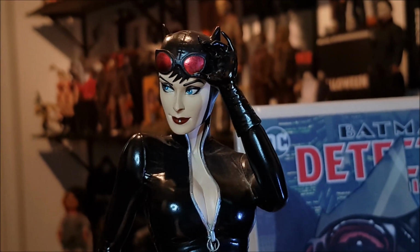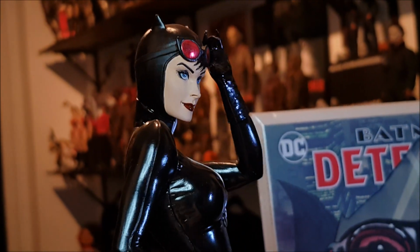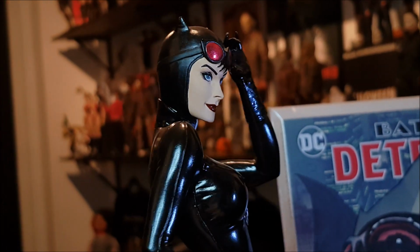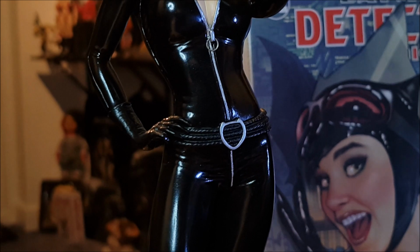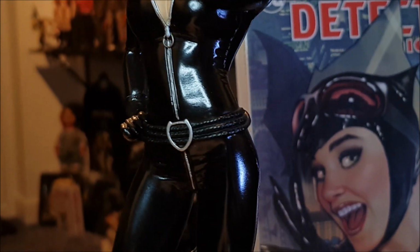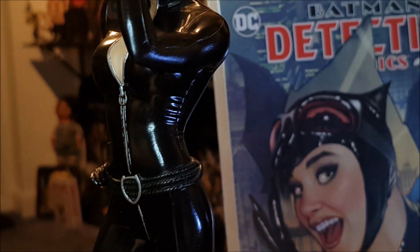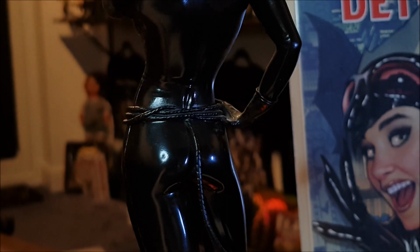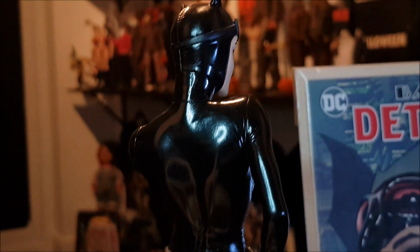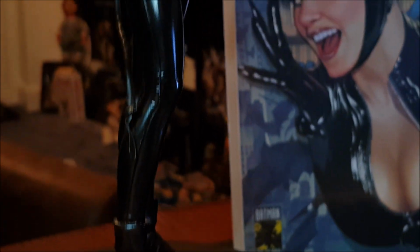Detail on the face. And this is 2009. It's a while ago. Look at that. Absolutely beautiful. And like I said, the effect of the kind of latex suit, whatever that would be, the belt's really cool. Hand on the side there, all the little wrinkles, very detailed. Amazing statue. Can't stress enough, when it comes to the Adam Hughes stuff.